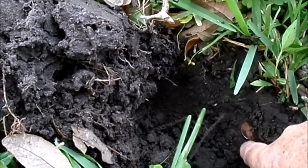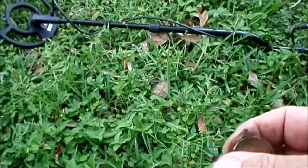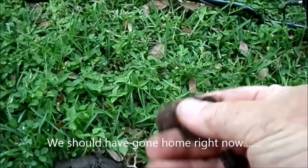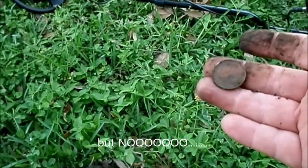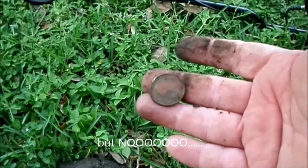Oh, I saw that little bit of silver there and I got excited, but it was just silver because I nicked it with the shovel. So it's just a regular quarter, guys. But I got excited with that little teeny bit of silver showing right there. Alright, our second quarter. No pennies, dimes yet, but two quarters and a nickel.